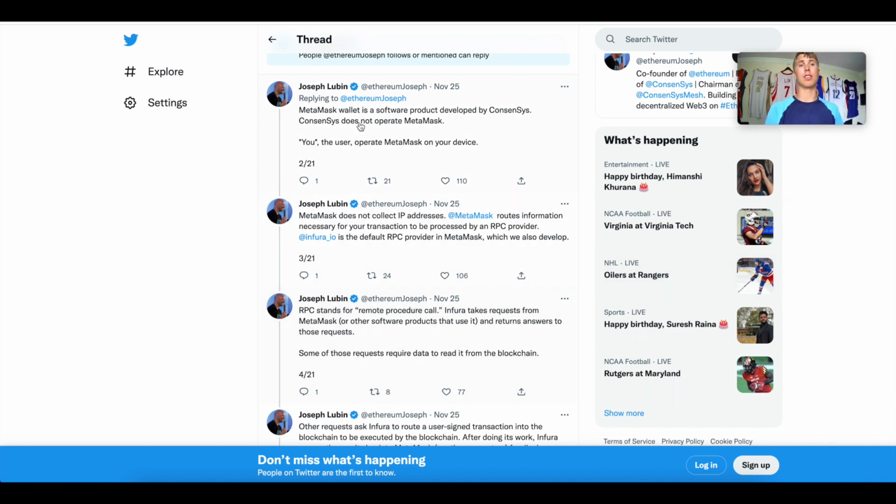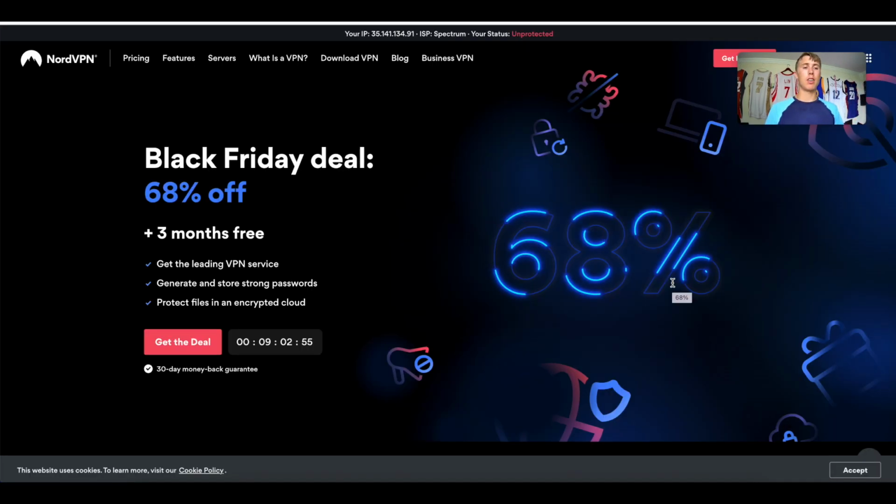Now, the second solution is simply doing what you're doing, but getting a VPN. A VPN will obfuscate your IP address and your location. However, regardless of if you have a different RPC or not, I always recommend using a VPN.